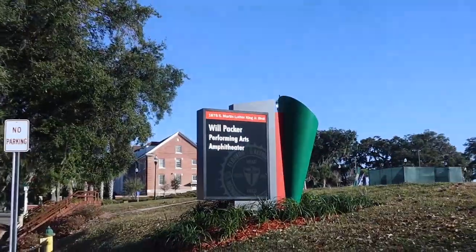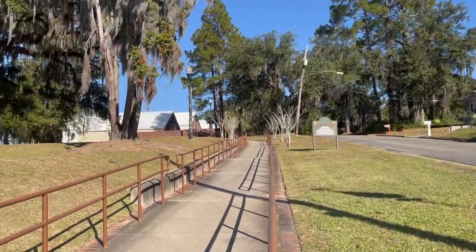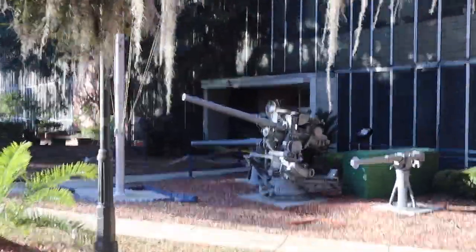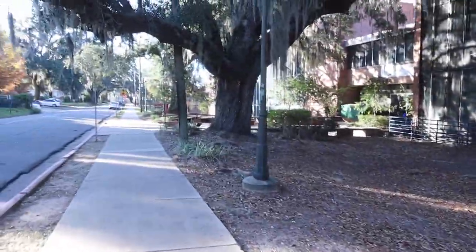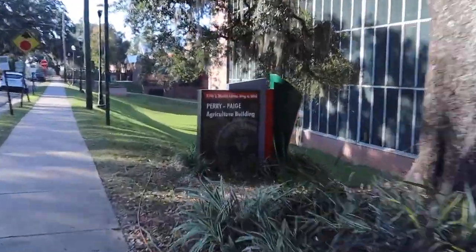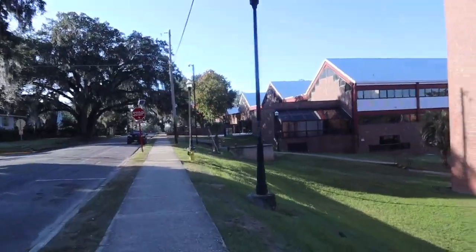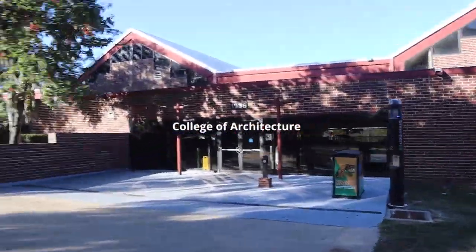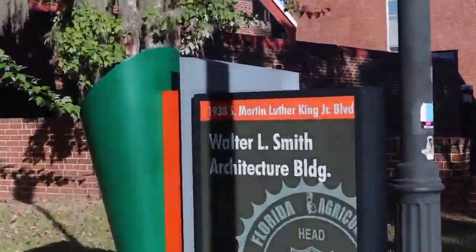So now we are kind of leaving the set, and this is basically going to take you where that third way to get to the middle of campus was back when we were at Towers. This is what you would see if you would go down that road, and it basically is going to show you the front of the second ROTC building, which is the Navy building. And then also in a minute you will see the front of our food and agricultural sciences building, which is right there. And then as we keep going down, you will see the front of the architecture building. So this here is the front of the architecture building. And again, if you keep walking straight, that's gonna take you back to Towers.